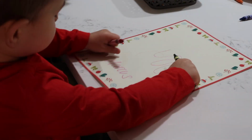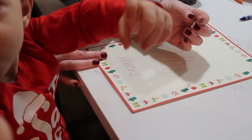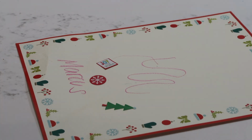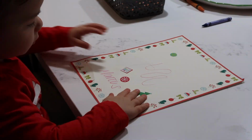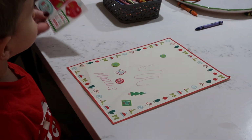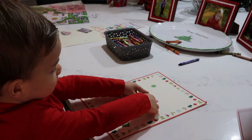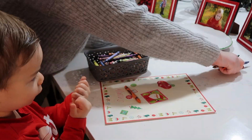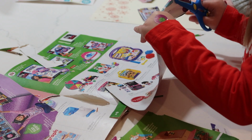But I also wanted to show you that my 2-year-old, who wasn't going to really cut out anything from the catalog, I let her cut everything out and I worked with him on coloring. I wrote his name and I gave him stickers to go wild, and he really loved it. He had so much fun. He can try and peel the stickers, but it really doesn't work out that well. So I was just handing him the stickers and he was putting them down on the paper and he would scribble all over, and that was his little Christmas memory that he made.